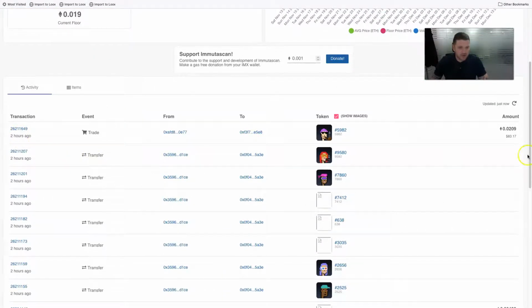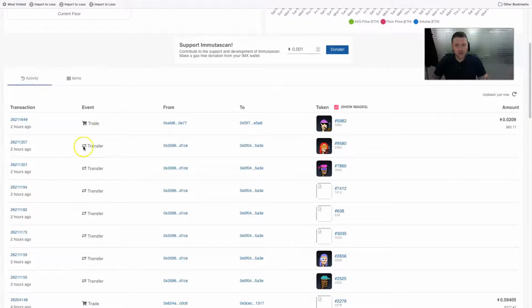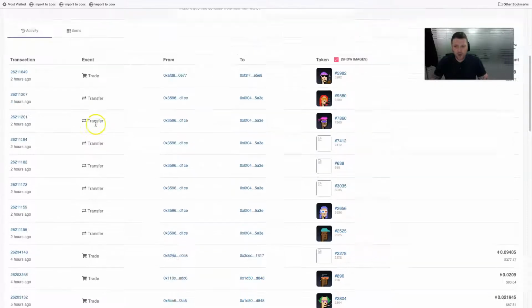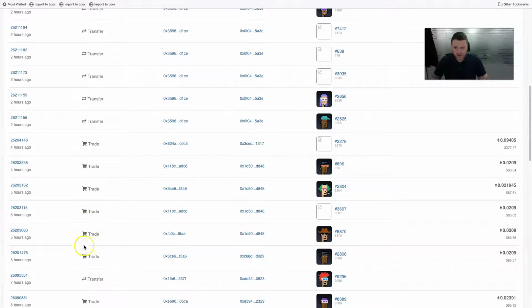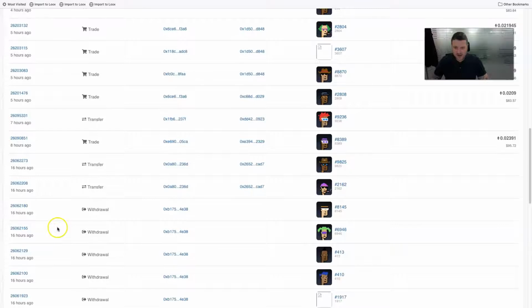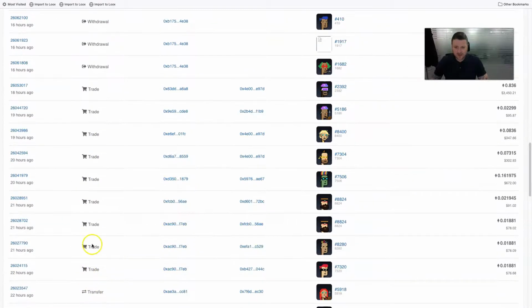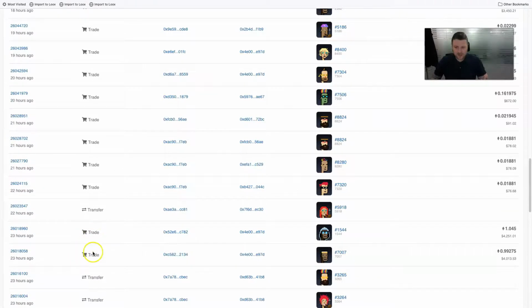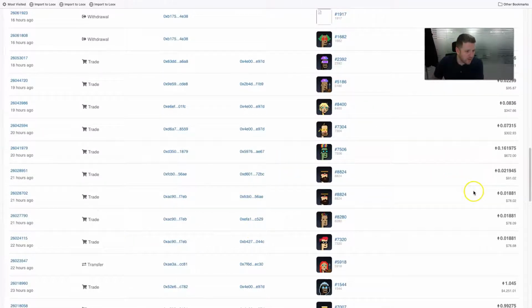2 hours. So these are transfers. So there's one sale. So that's how you see the difference, guys, as well. Transfers are between wallets, and then a trade would be a sale. So 1, 2, 3, 4, 5, 6, 7, 8, 9, 10, 11, 12, 13, 14, 15, 16, 17, 18, 19, 20. So there's about 20. If you look here, I can see someone's flipped one there, see?